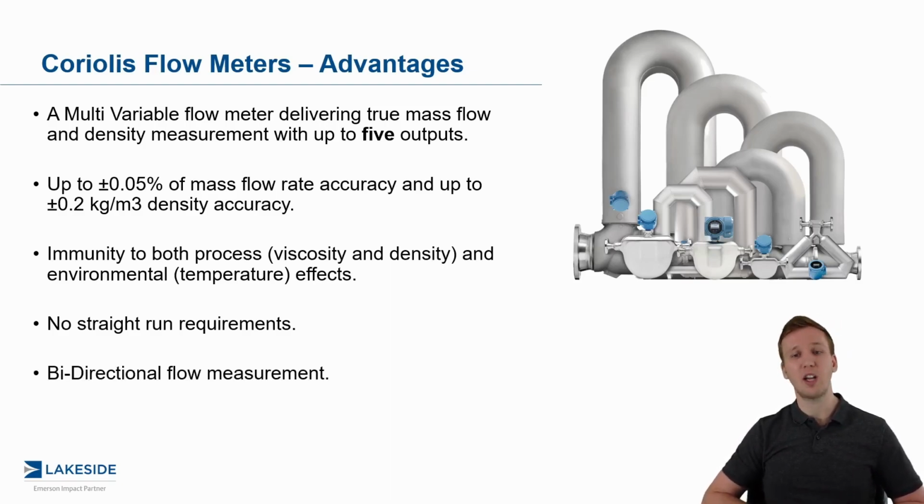Bi-directional flow as well can be measured with Coriolis flow meters, so it doesn't matter if you're going forward or reverse, just simply change in the software which direction you're doing, and it can even totalize both ways as well, which is helpful for loading and unloading lines.